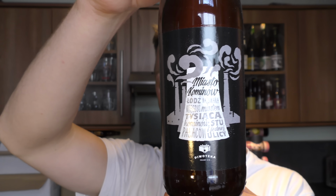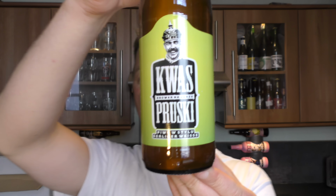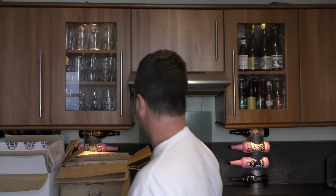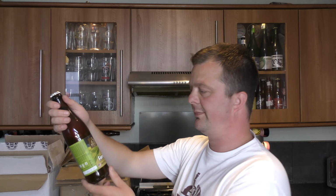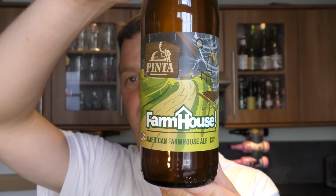Pool Teka. Kwas Pruski Bruaru Zuz. Berliner Weiss. Oh yeah, I love a Berliner Weiss. 3.7% ABV. Look at the yeast in that one. Pinta Farmhouse, American Farmhouse Ale, 5% ABV. I think this is one of the beers that's been thrown in.